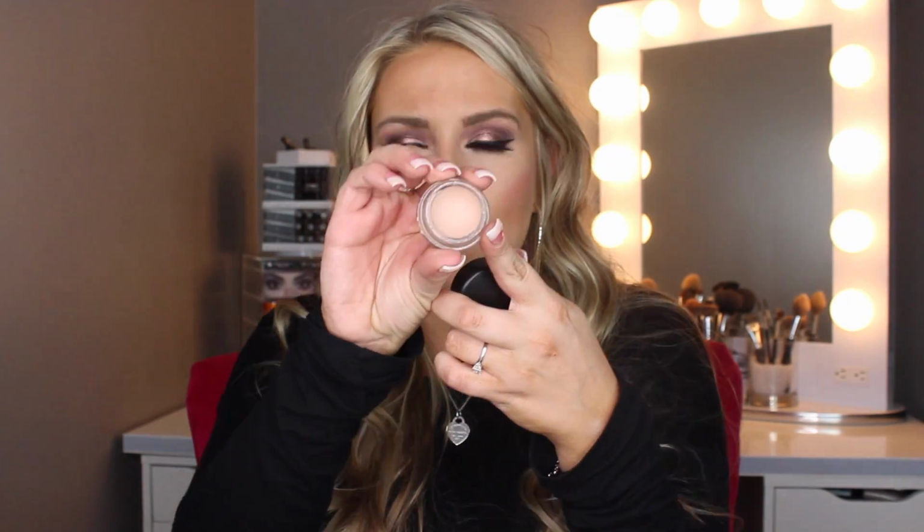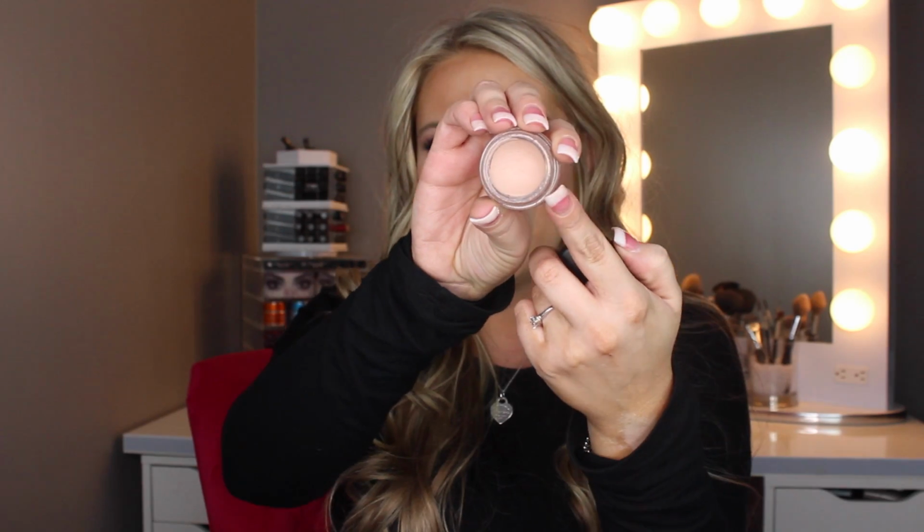It's an eyeshadow primer, so I really like this. It's just a nude-based shadow primer, so I will put this on my eyelids just to even out, get rid of the veins and those kinds of things, and then you will just go in with your eyeshadow. Loved it. I actually didn't use anything else really throughout the year because this was my favorite.